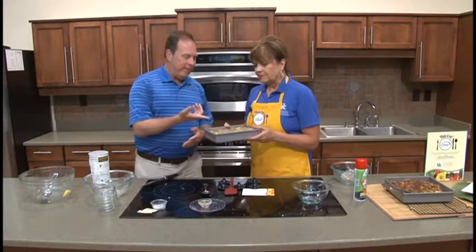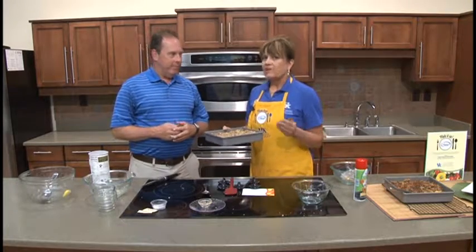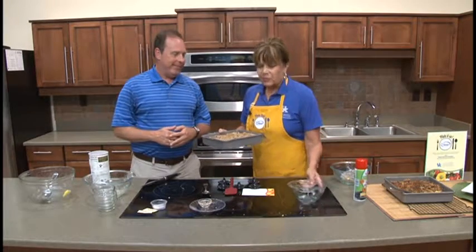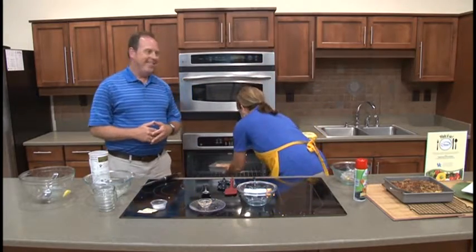Now, how long would we bake this in the oven? We're going to put this in a preheated 375-degree oven for approximately 25 minutes. It is going to be great after that, I bet. It is going to be great. And I'm going to go ahead and put this in while we're standing here.